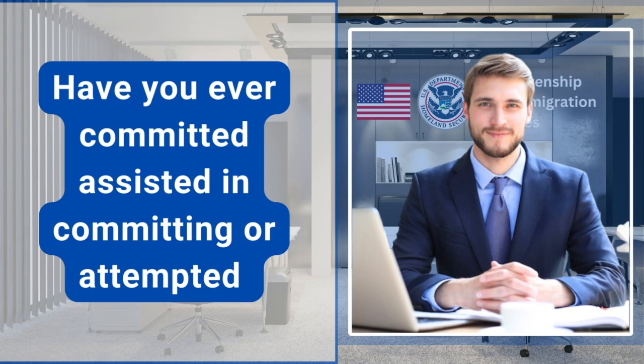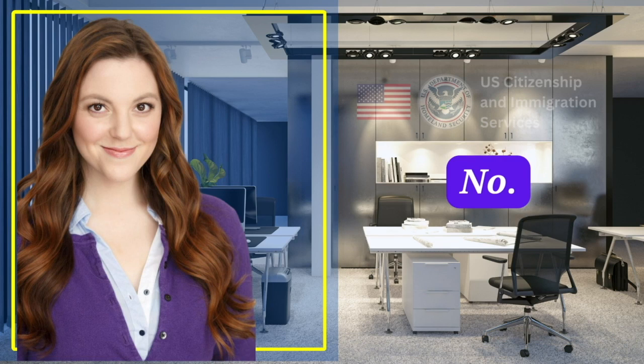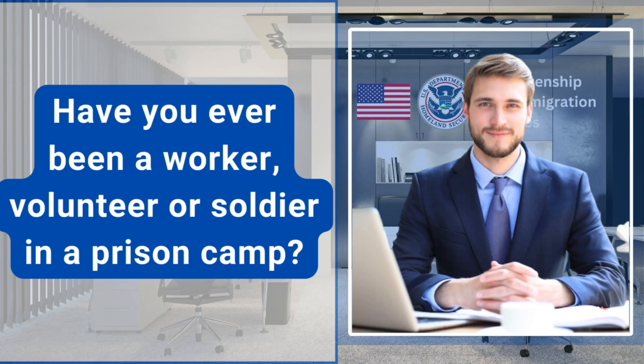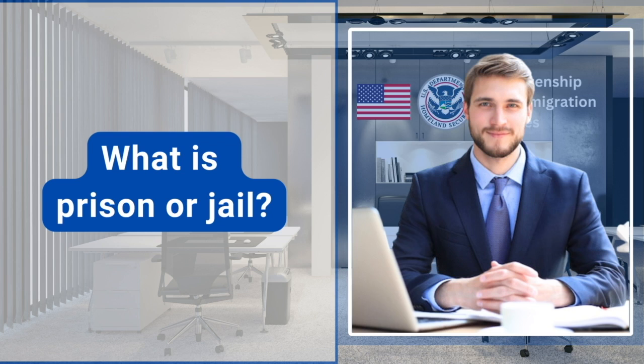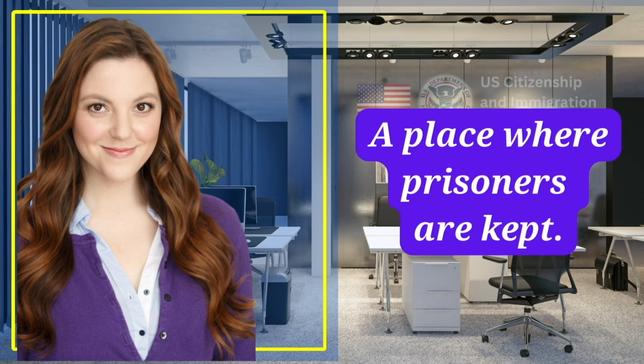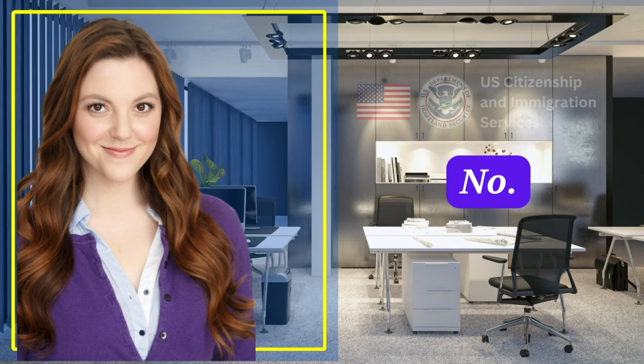Have you ever committed, assisted in committing, or attempted to commit a crime or offense for which you were not arrested? No. Have you ever been a worker, volunteer, or soldier in a prison camp? No. What is prison or jail? A place where prisoners are kept. Did you ever serve in any place where people were forced to stay? No.